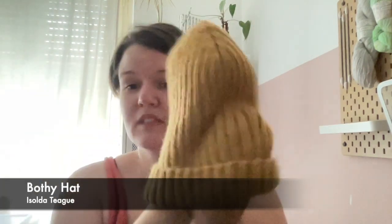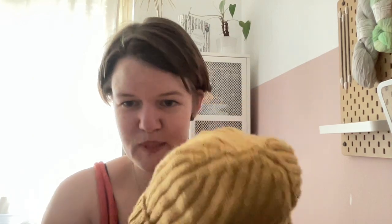And the third finished object, confused as usual, I put everything here around me, but I still don't know where things are. The third finished object is the Bothy hat by Ysolda Teague, which I cast on spontaneously for my boyfriend's birthday, because it's always so surprising that people's birthday is coming up. So it has those really nice decreases, which you see better once you put it on. I think I add a picture as well where you can see how the decreases look once you wear it.